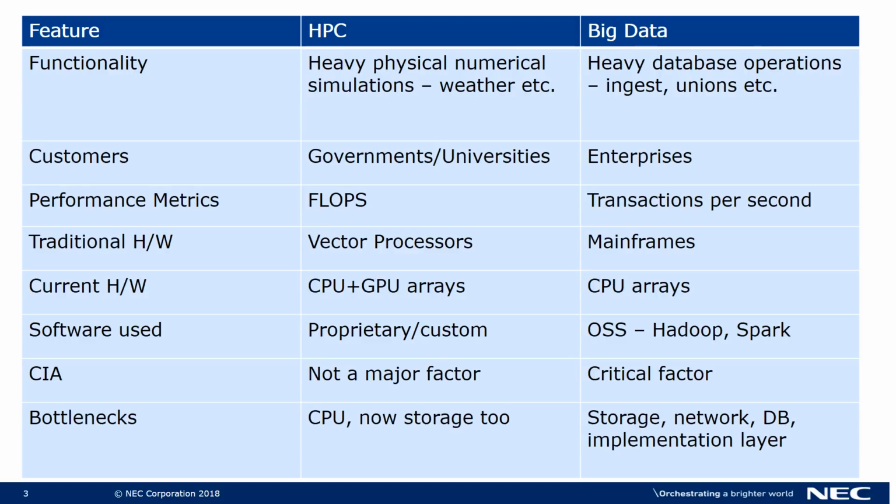When you look at it, traditional scientific high-performance computing and big data are quite different. In terms of functionality, when people said supercomputer in the past, or now HPC, they meant things like weather simulations, thermonuclear simulations, very heavy stuff written in Fortran sometimes, or C, by PhD candidates and postdocs, whereas big data is mostly about database operations. The customers are different. Supercomputers or very large arrays used to be bought by governments or universities. Sometimes several universities would pool together to buy a 1,000-node or 2,000-node system, whereas big data is done by any enterprise. There is a change in this, by the way, as some of the new customers are actually companies like automotive or high-frequency trading.